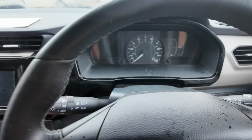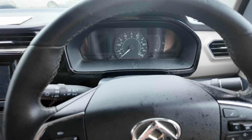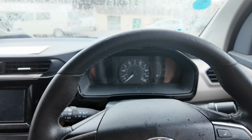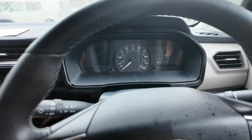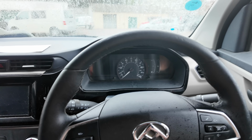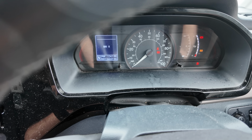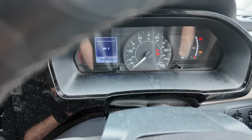So this van was sold to me as a 35 kilowatt hour eDeliver 3, and that's what it said on the listing. And actually, if you put the registration into some websites, it comes up saying it is a 35 kilowatt hour van. However, if we start it up, we see it has 134,937 miles on the clock.